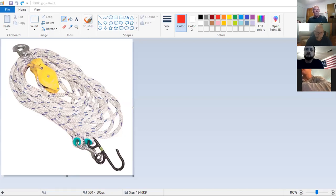Rob, I put in snatch blocks, and it brings up singles. Oh, yeah, double block. I can pretty much know what it looks like. I was just curious, like I said, I just wanted to ask.